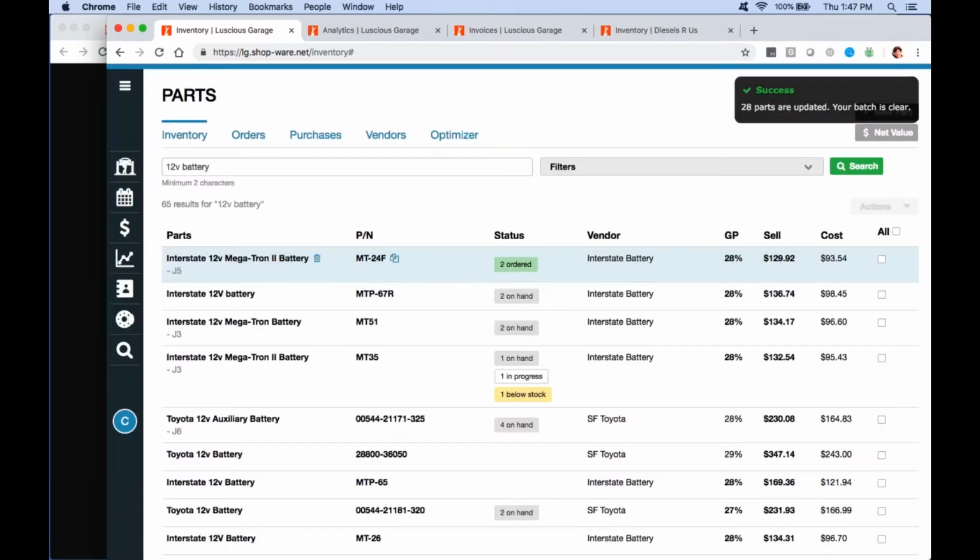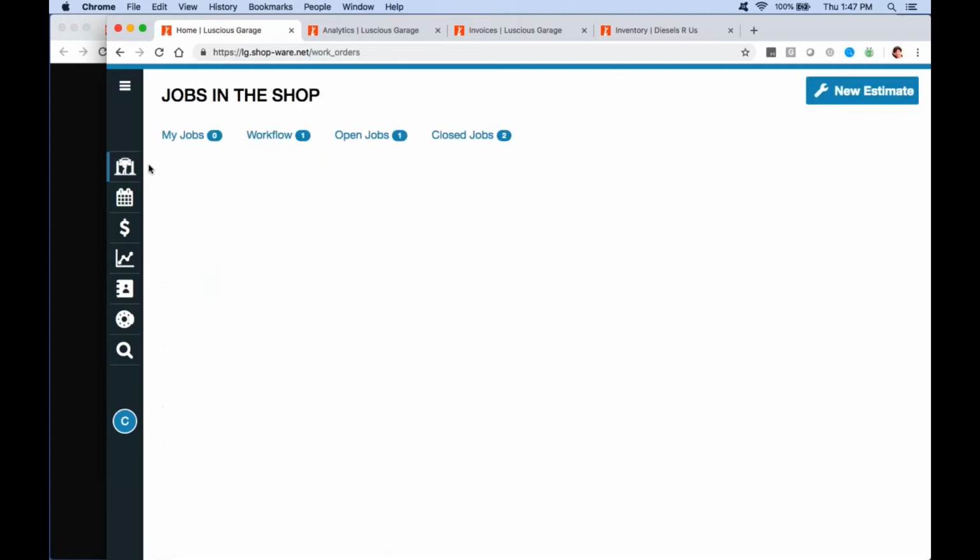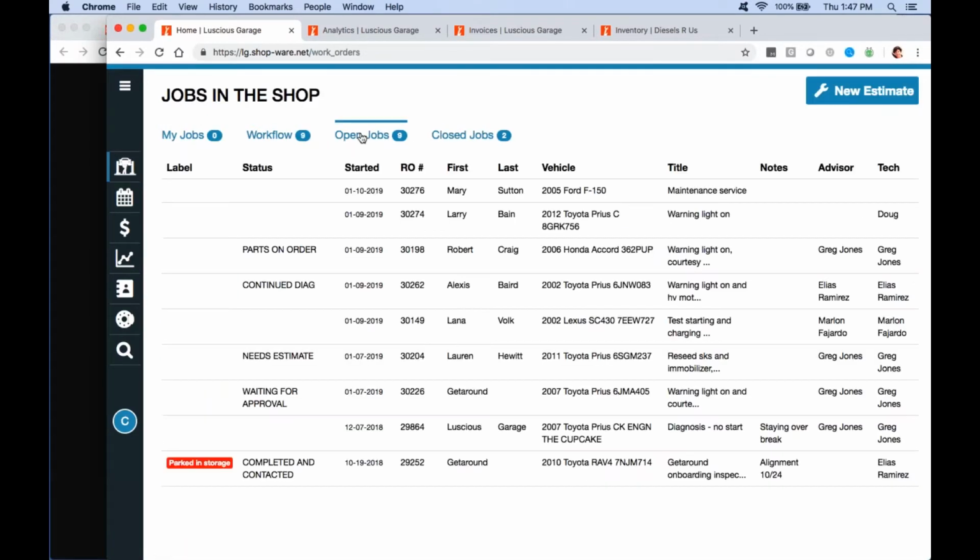There is one other way that you can control your parts pricing independent of the optimizer, and that is on canned jobs. So many folks are familiar with Shop-Ware's canned jobs. It's, again, one of our crown jewels, one of the really powerful parts of the application.